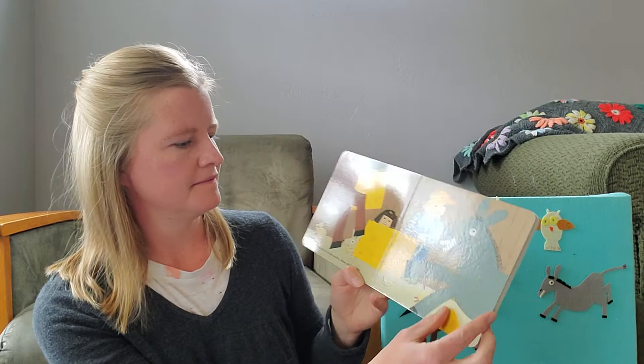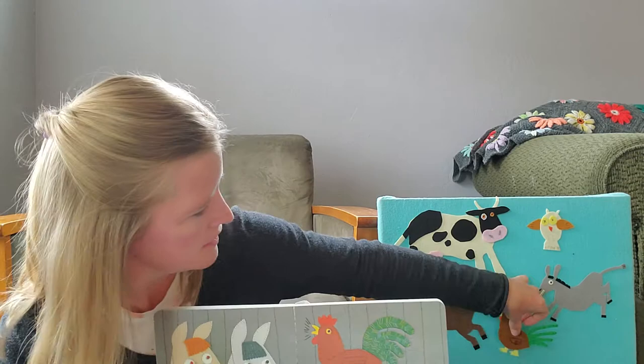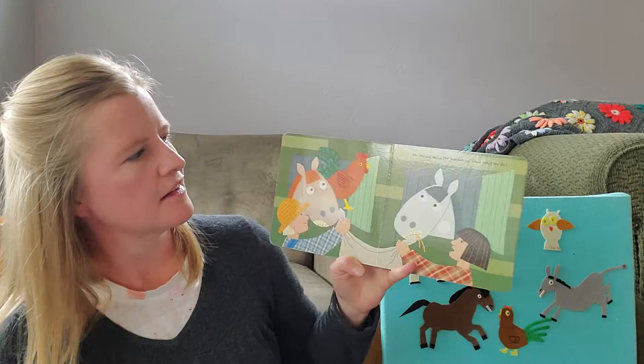There's a rooster in the stable. What does a rooster say? Cock-a-doodle-doo. Here's our rooster. Where does the rooster belong? Not in the stable. He should be in the hen house. What shall we do?